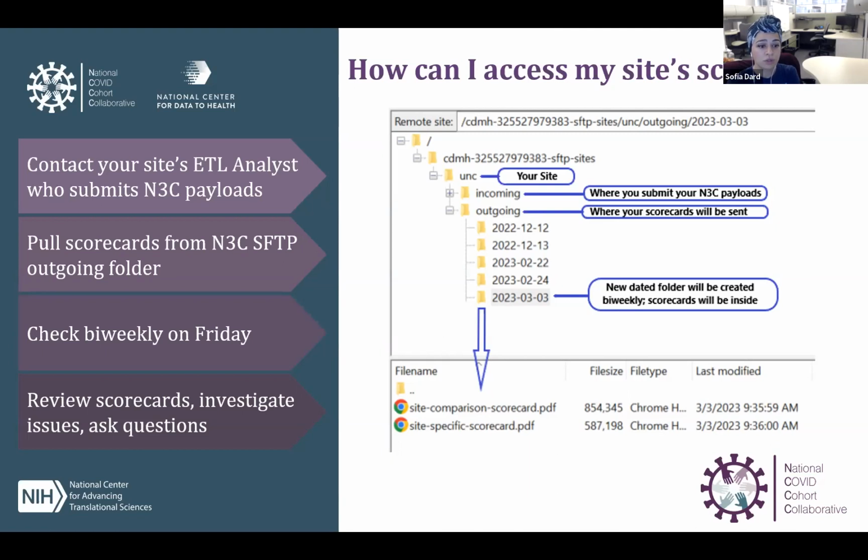Please make sure that you review them, that you read the descriptive text, and investigate any of the data quality issues that are pointed out in the scorecards. But you can also feel free to ask questions or for help. My contact info is actually listed on the last slide, same with Emily's, and we can definitely give you Maya's as well. So you can definitely ask any one of us any questions that you have in terms of accessing the scorecards or just anything that you find within the scorecard.